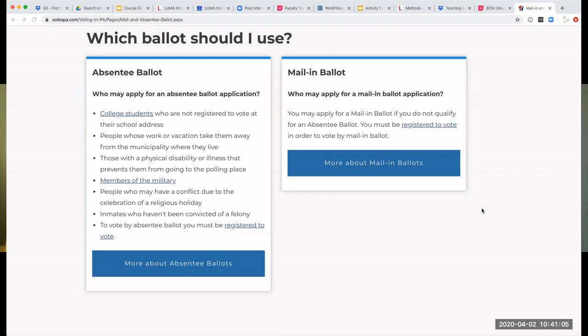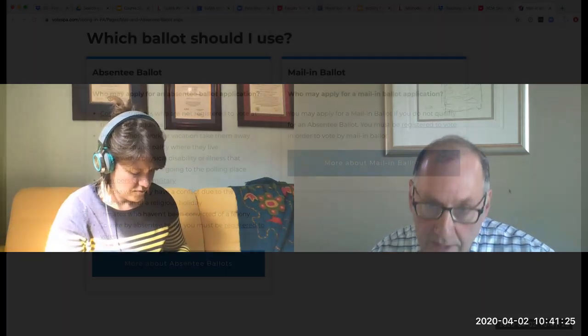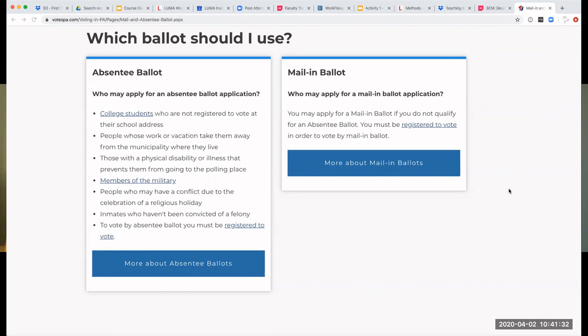So the question is, why didn't we just get rid of the absentee ballot and let everybody vote by mail-in ballot if you don't need an excuse? The reason is absentee voting is a right guaranteed by the Pennsylvania Constitution. To change the Constitution, you have to spend a couple of years and a referendum to change it. The legislature decided they wanted to expand the rights, and so they came up with mail-in ballots. So if you are going to be out of the municipality, or if you're ill, or if you're disabled, you must file for an absentee ballot. Everybody else can request a mail-in ballot.